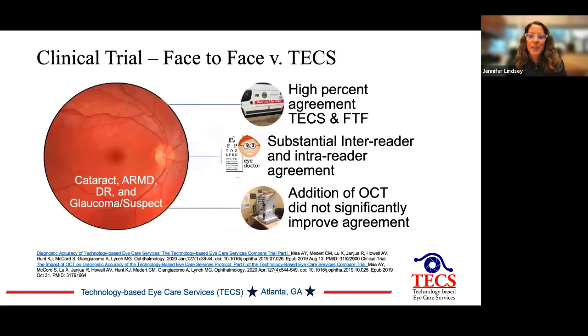Based on these preliminary successes, a clinical trial was started involving same patient on the same day, a TECS protocol versus a face-to-face exam. There was a high percent agreement between the TECS protocol and face-to-face. There was substantial inter-reader and intra-reader agreement, and a sub-project involving the addition of OCT demonstrated that this did not significantly improve agreement, indicating that this type of testing was not really necessary for disease detection in the TECS protocol.